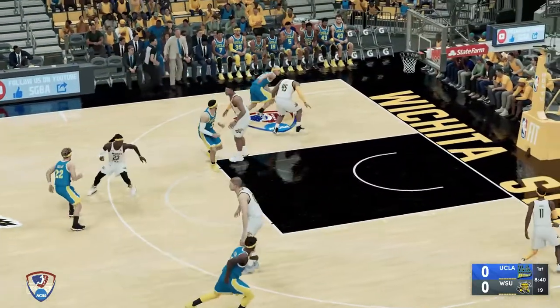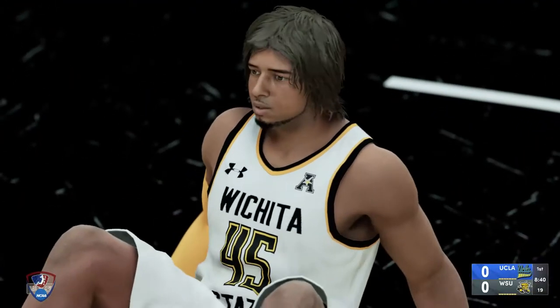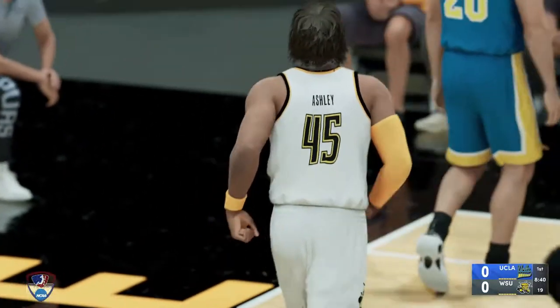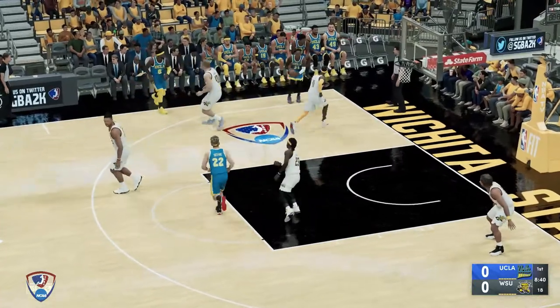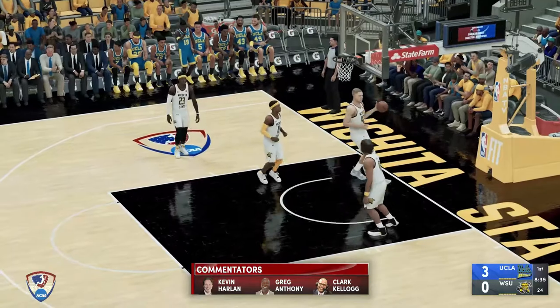Smith Rowe takes the ball down, gives it to Adams. Big charging foul. No, blocking foul. Ashley was not set there on the right side. That's going to be the first foul for Wichita State, and the first foul for Ashley. Inbound on the sideline. Big shot and an early make.